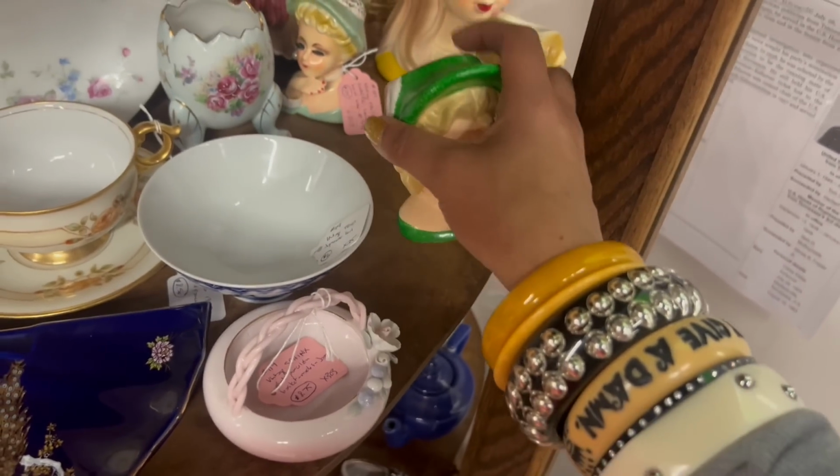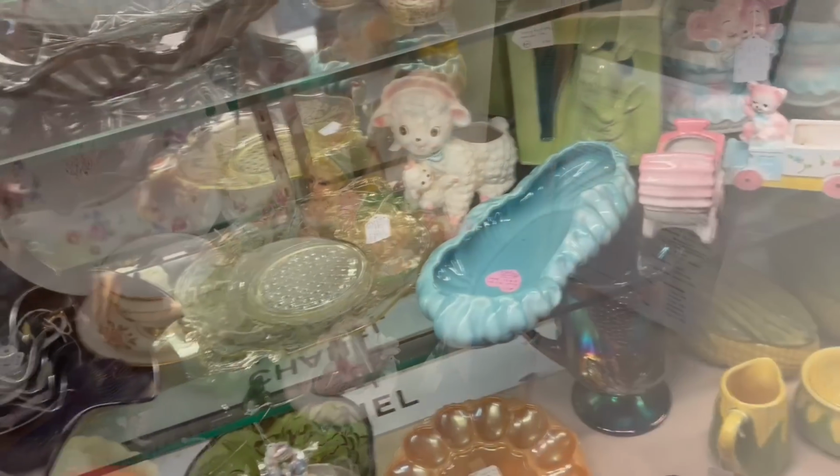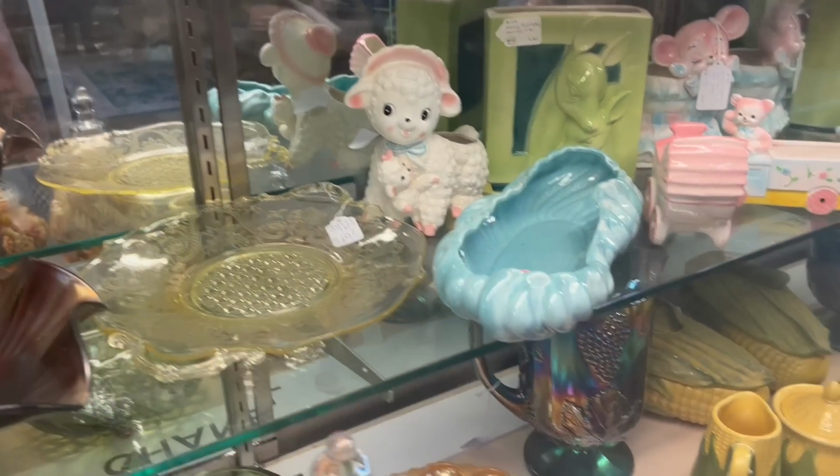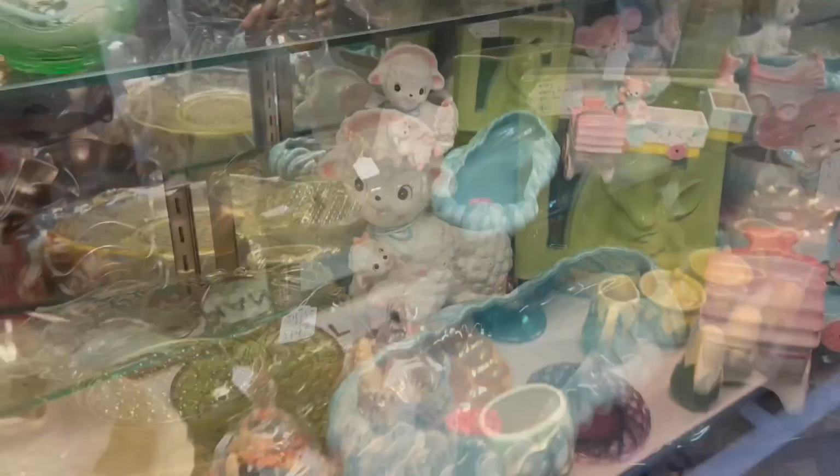$47. That one's $25. That one's missing some stuff. I'm gonna assume they're all in that range. Oh my gosh, that lamp planter back there. All right, I need to see how much that is. That's a rare one. So it's $24.